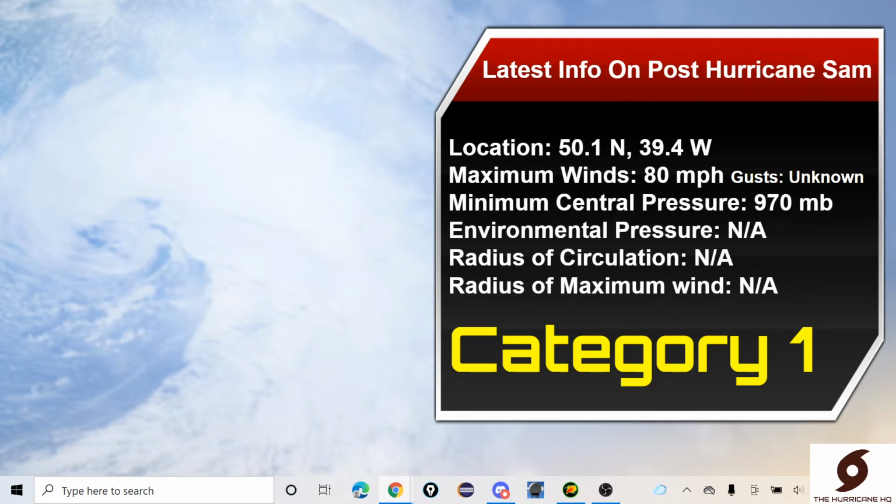So this is kind of like a final update on Sam that I'm going to be doing. But yeah, it's currently bringing Category 1 hurricane force wind, so I put it as a Category 1. But yeah, that is all based on the last advisory, which is a little out of date, but hey, it still could be hurricane strength, so that's why I left it at Category 1.